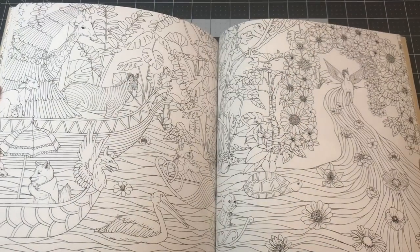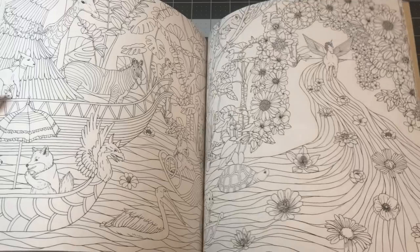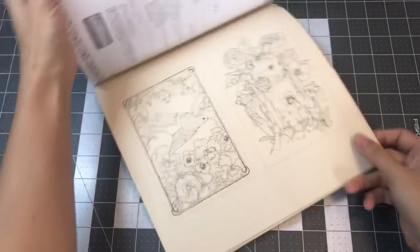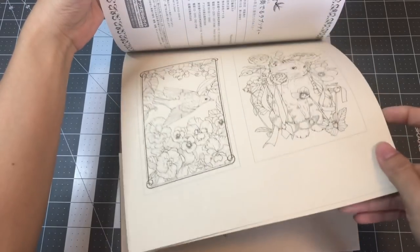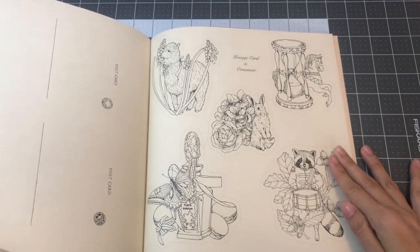So I have the Japanese version. I don't have the Dutch version. I don't know if the Dutch version has this also. And in the back, it comes with postcards and also little message cards and ornament.